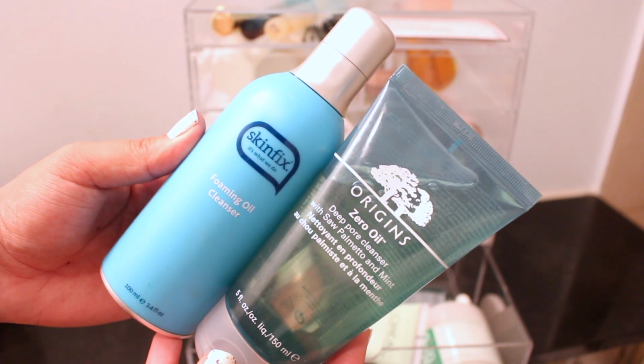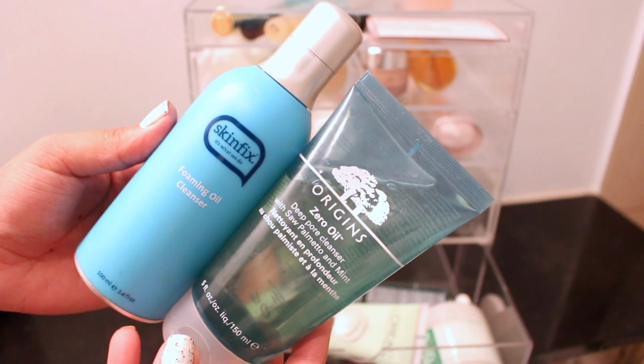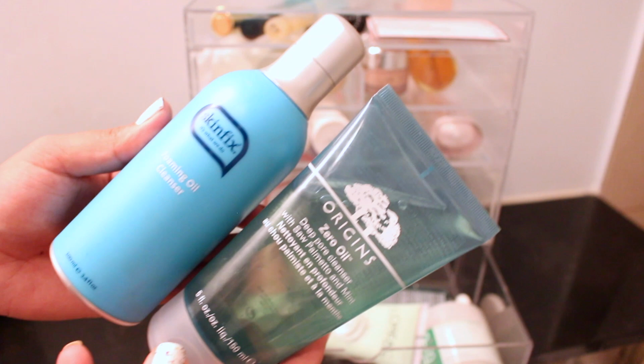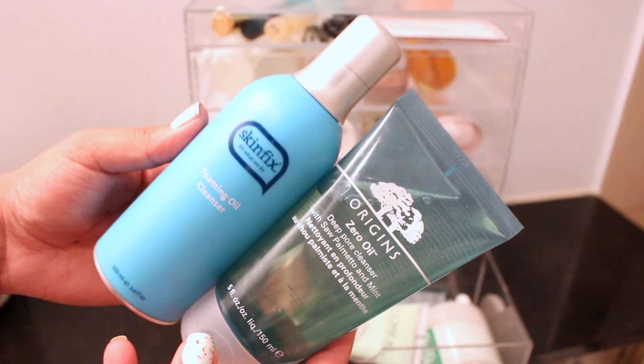It is their Deep Pore Cleanser with Saw Palmetto and Mint, and I really have been liking this. It has a beautiful lather, feels really fresh and clean on the skin, doesn't feel like it strips my skin, but it still leaves my skin feeling really clean and oil free, which is the goal as an oily person.